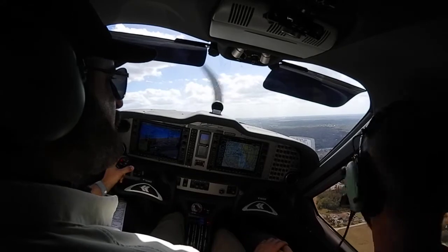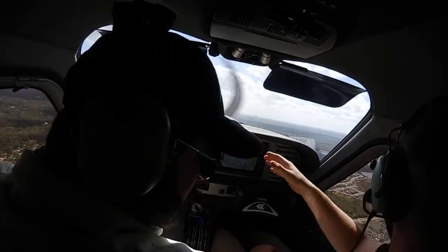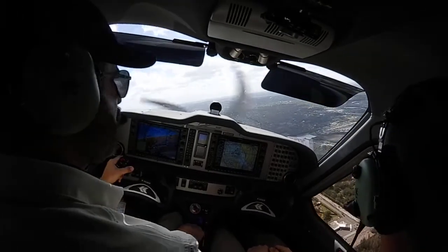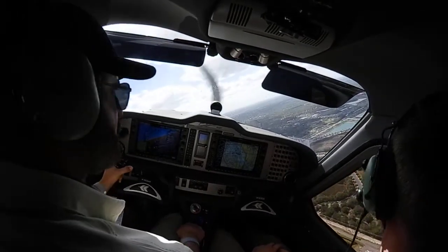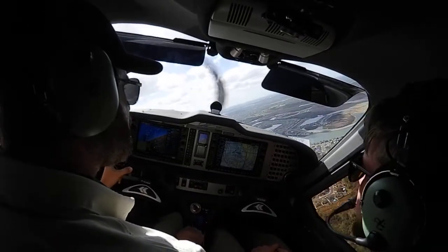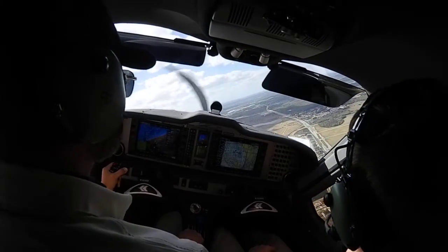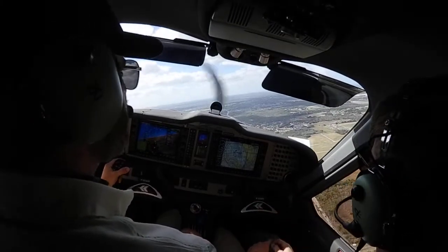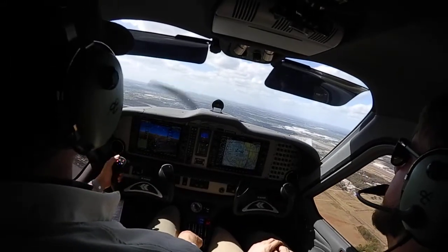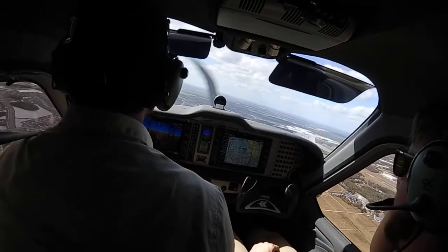Alright, kind of square off our turn just to give him some more space. There you go. Good. The wind's going to be pushing you, especially now. Sorry, I got it. 357, start your base, runway 10, clear touch and go. Runway 10, clear for touch and go, starting base, 20257. Alright, let's find this guy.